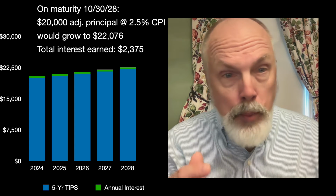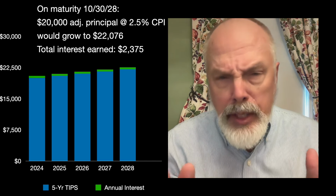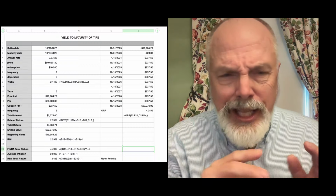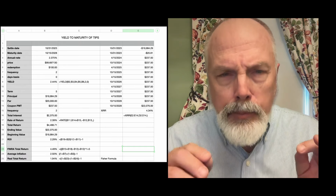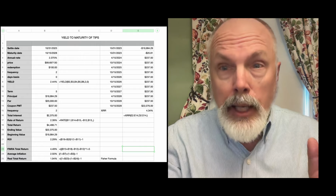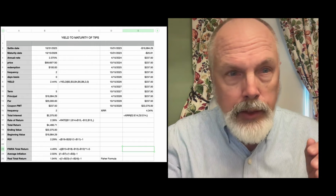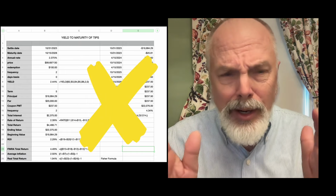That plus the coupon interest of $2,375 would mean a return of $24,451 for a TIPS. My little spreadsheet that I used on the nominal bond does help validate that the published yield to maturity works for a TIPS too. It comes out with the same answer. But in the case of TIPS, the yield to maturity is the real yield, and all the rest of the calculations on this page don't work.